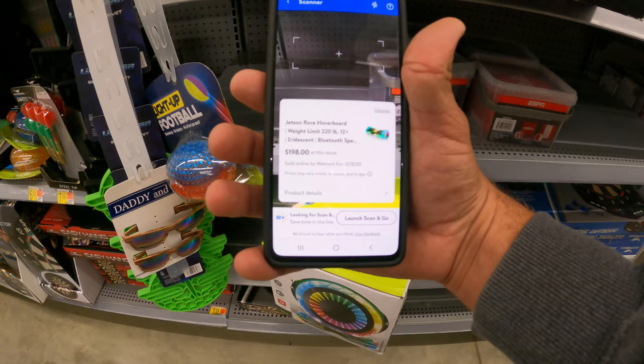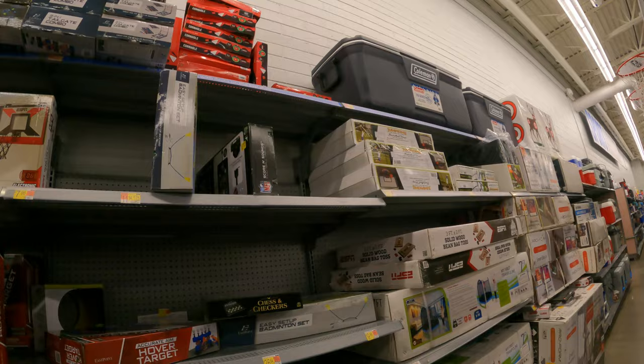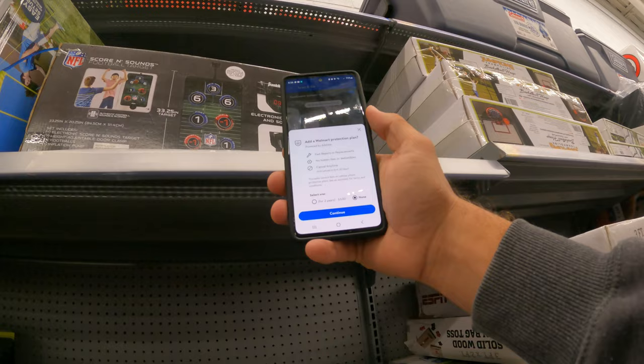What else do we got in here? Let's check for any can jams, anything that we've gotten in the past, battle bags, any of those. Here's something for $20, down from $40. Tag is pretty old. How much is the score and sound? Football Target, let's get back into Scan and Go so we can get the accurate price in the store, $20.